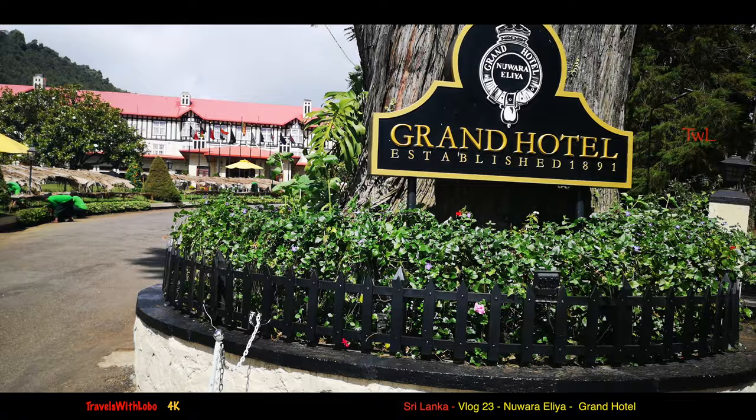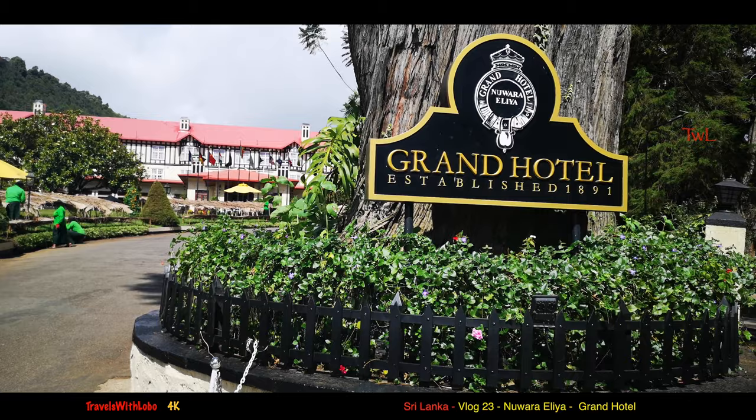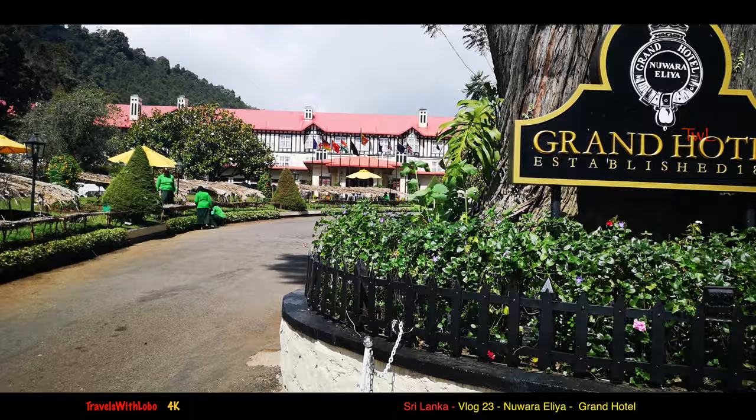There it is. Grand Hotel, established 1891. Located in Nuwara Eliya, which means New England. And it was the British that built this establishment. I believe it was a residence of the British governor at the time.